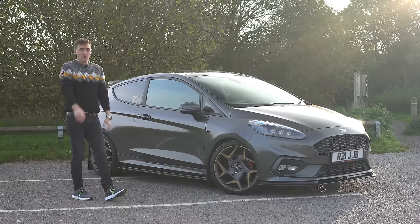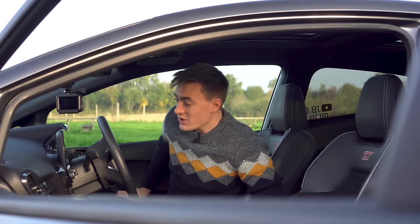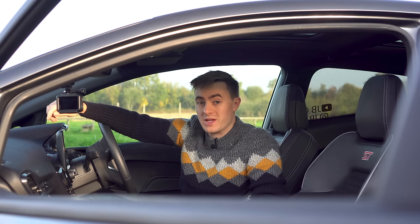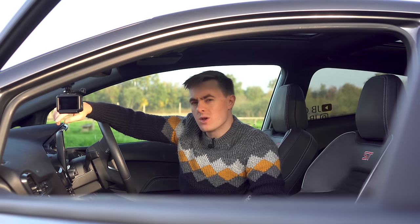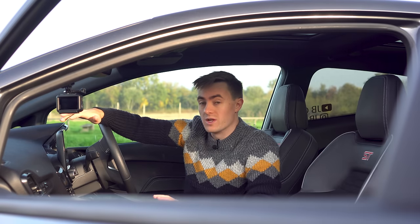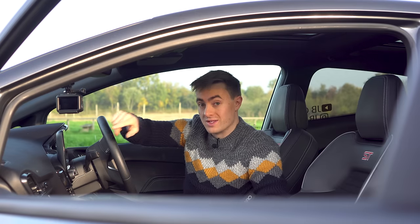My other bugbear, which is probably the only other one I have about this car, is on the inside. Sync 3 is a marked improvement on the outgoing Mark 7's infotainment system, and all round it's pretty good. Anyway, my bugbear is with CarPlay. CarPlay works really well, but since they upgraded it with iOS 13, they've made it really difficult to use with Sync 3.